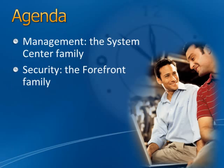So we're going to start the session going through the management products, or in other words the System Center family, and then we'll be taking a look at security in the form of the Forefront family.